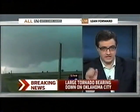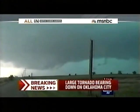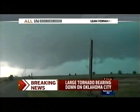NBC's Jay Gray watching live as a tornado bears down on Oklahoma City. It is rather large, we are told, about a mile wide with multiple vortices, which means there are multiple possible twisters within that cluster. It is heading eastward towards the city of Oklahoma City. This just fresh off the disaster in Moore, Oklahoma, that everyone has been mourning for the last 2 weeks. We will continue to follow this.